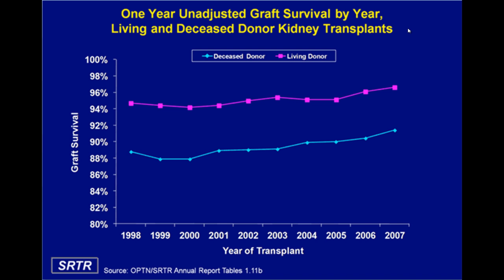Moving forward from 1996, the SRTR data shows that from 1998 to 2007, the living donor graft survival, again for 1 year, has gone up from around 95% to around 96%, whereas the deceased donor 1 year graft survival has gone up from around 89% to around 91%. So this data represents the 1 year graft survival over an extended period of time.